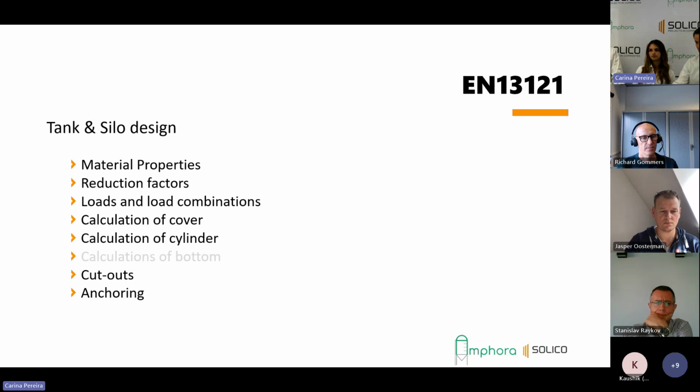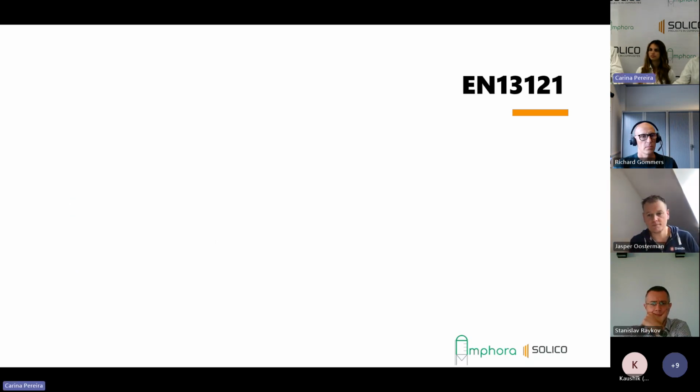Basically, tank and silo design, in the end, you start with determining the material properties, setting up your material reduction factors, determine the loads and the combinations you need to take into account, and then you basically work your way through the design of your silo from top to bottom. So you make the calculations of the cover, you analyze the cylinder, and the bottom, and then cutouts. And when it's then finished, you can actually anchor it to the ground, which of course also has to be analyzed. So we're going to go through this process in a relatively short manner.